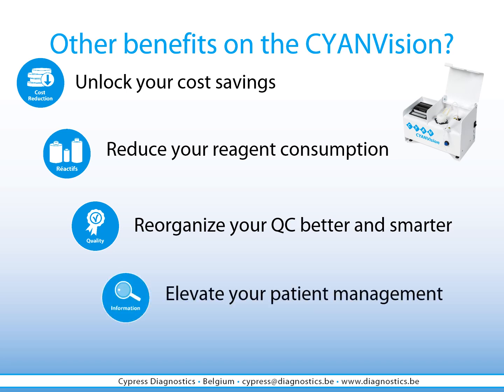The CYANVision worklist also elevates your patient management by generating instant detailed patient reports, ensuring clear patient follow-ups, this way enhancing the diagnostic value.